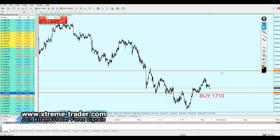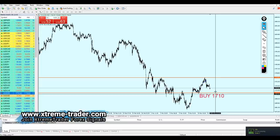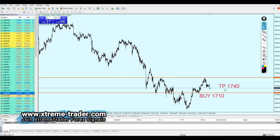But let's be more realistic, because today is Friday, so it's going to be the last day of the week. Therefore, we are not expecting the market to continue the rise all this time. So we're going to aim at the top of the resistance at 1740. That's going to be our take profit level, which is about 300 pips of profit. So the take profit level is going to be 1740.